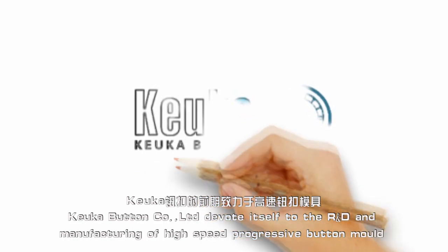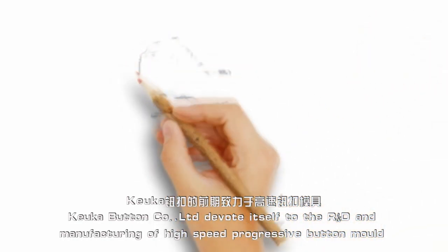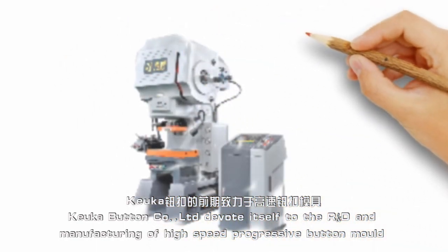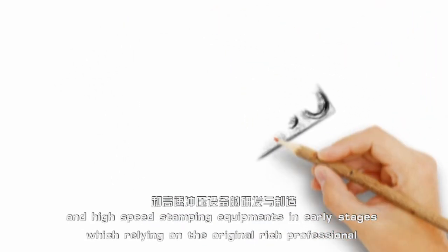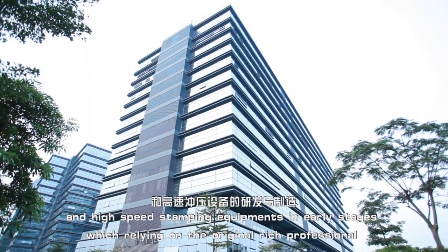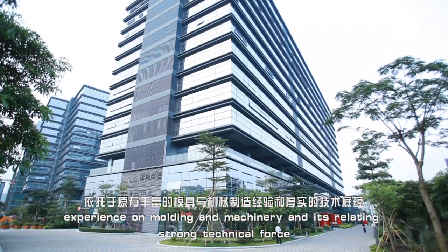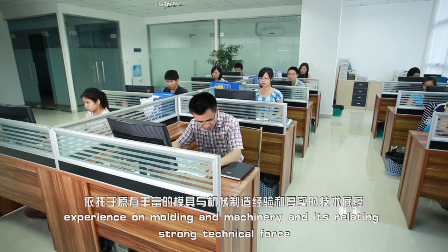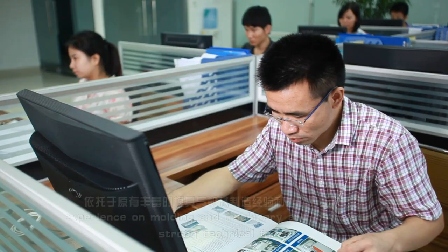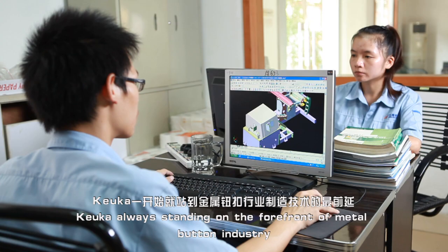Qiyu Combustion Company Limited devoted itself to the research and development and manufacture of high-speed progressive button mold and high-speed stepping equipment in early stages, which rely on original rich professional manufacturing experience on molding and machinery and its relating strong technical force. Kyuka is always standing on the forefront of the metal button industry.